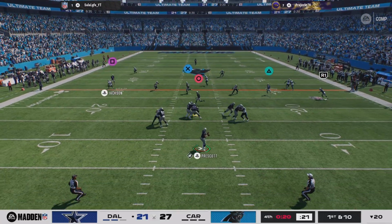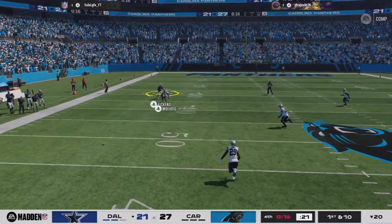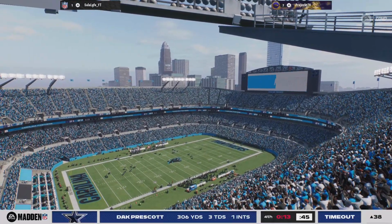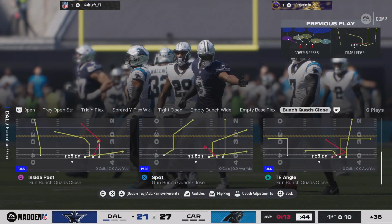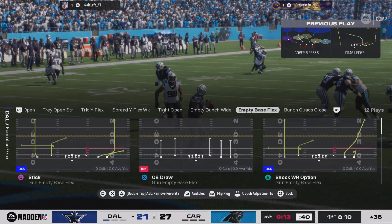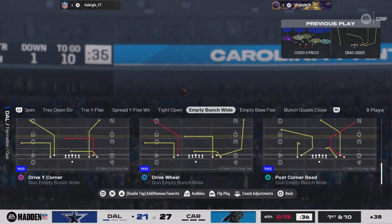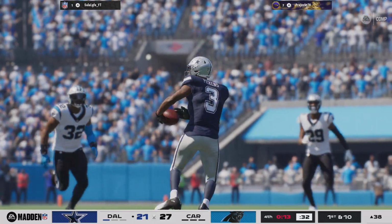Prescott here from the gun. Trying to push deep downfield. He's got it deep downfield. And he has it all the way inside the opposing 40. Now Dallas is going to call its 2nd timeout. And they're still going to have one left at their disposal. A gain of 42 yards on the play. And the Cowboy first down.